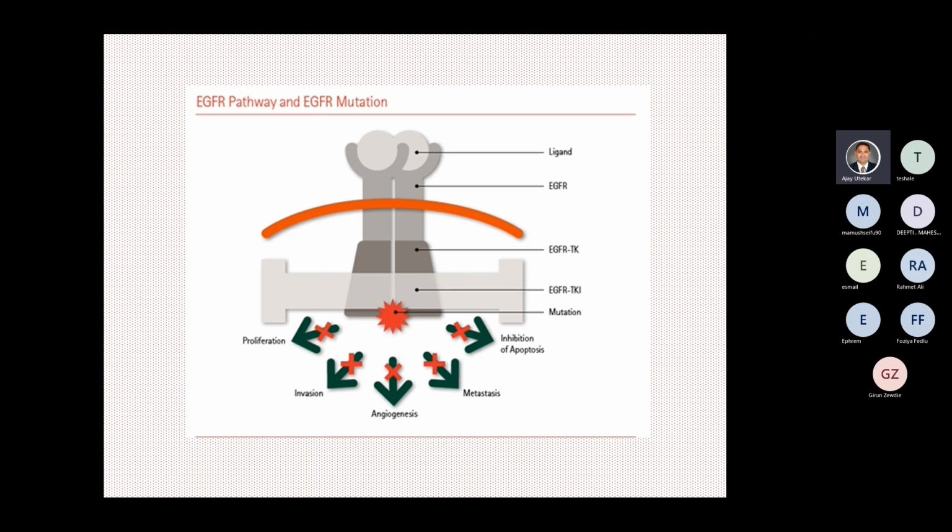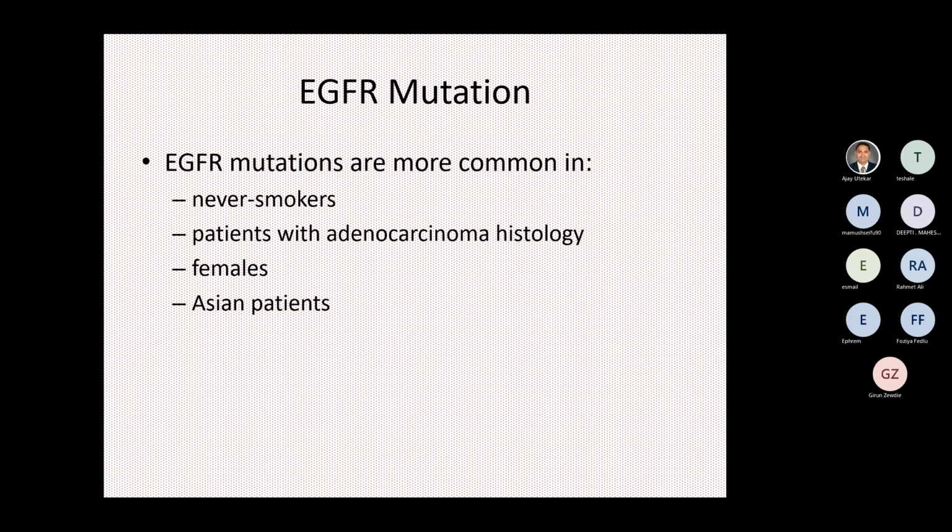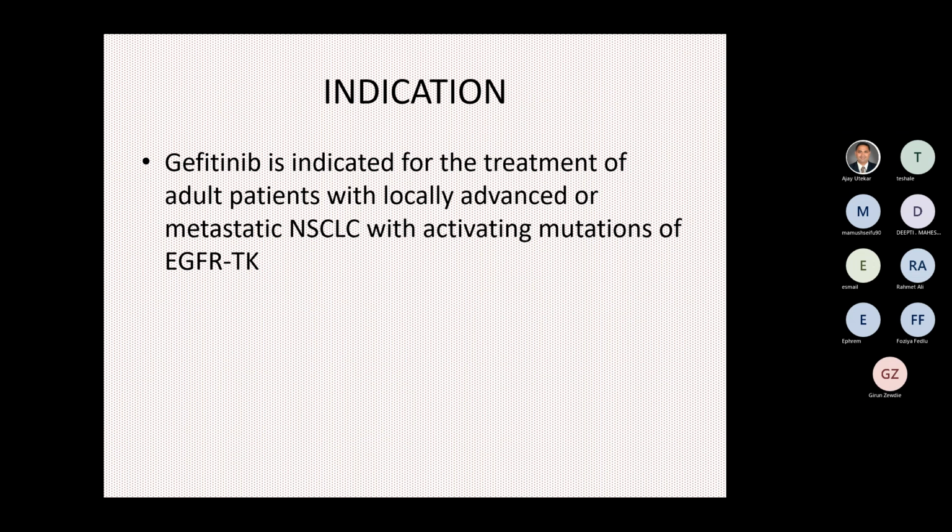So EGFR pathway and EGFR mutation, you can see the ligand here and EGFR TKI, which results in inhibition of cell growth and proliferation. So you can see with gefitinib, the angiogenesis is inhibited, proliferation is inhibited, and apoptosis is promoted. EGFR mutations are more common in non-smokers, patients with adenocarcinoma histology, females, and Asian patients. So gefitinib is indicated for treatment of adult patients with locally advanced or metastatic non-small cell lung cancer with activating mutation of EGFR TKI.